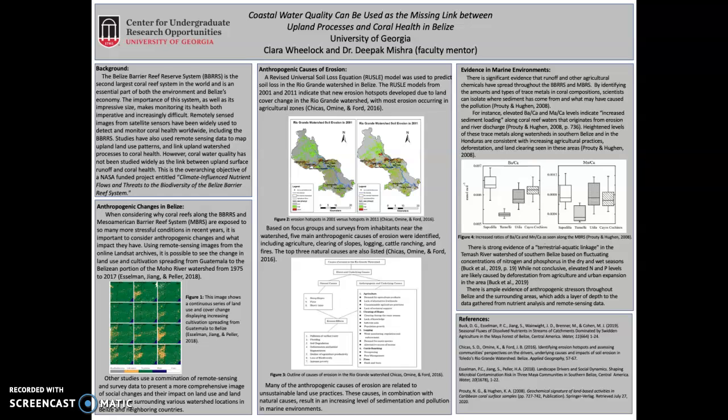I'm presenting my research on coastal water quality and coral health and the impacts of upland processes. There is growing evidence that connects land use and land cover changes along Belize's major watershed sources with declining health in nearshore reef systems. These nearshore reef systems include the Belize Barrier Reef and the Mesoamerican Barrier Reef.